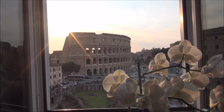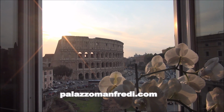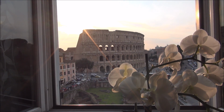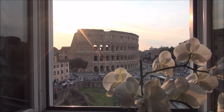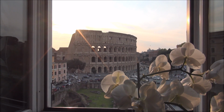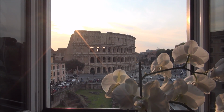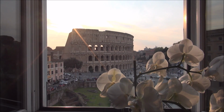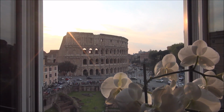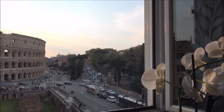I'm staying here in Rome at the Hotel Palazzo Manfredi. And as you can see, we have a beautiful view of the Colosseum right out our window. This is one of the hotel's master double rooms. Master is their category for rooms that face the Colosseum. The hotel has a courtyard. Some of the rooms face the courtyard, and then some of the rooms face this park on the right-hand side.